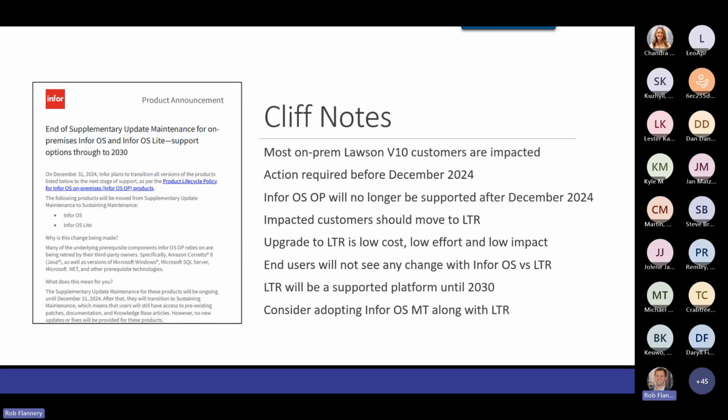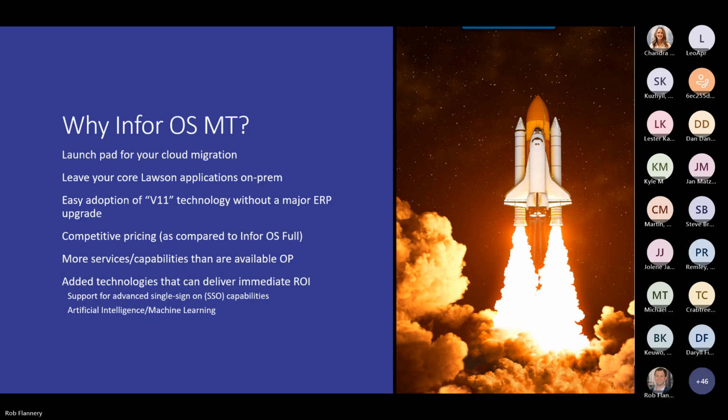Infor is now committing to supporting this LTR platform until 2030. And one thing to call out is they're kind of pushing customers to consider or look at the adoption of the multi-tenant Infor OS along with your LTR. So what does that mean with Infor OS tenant?